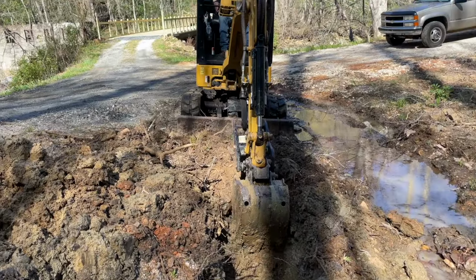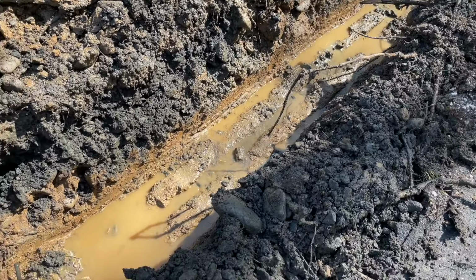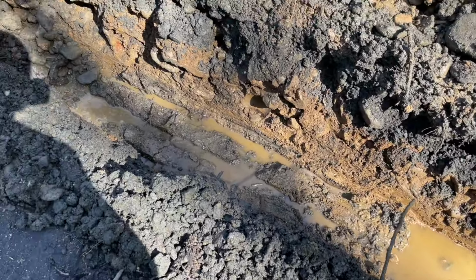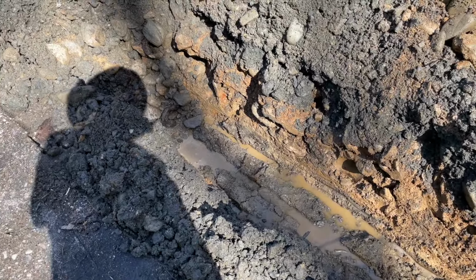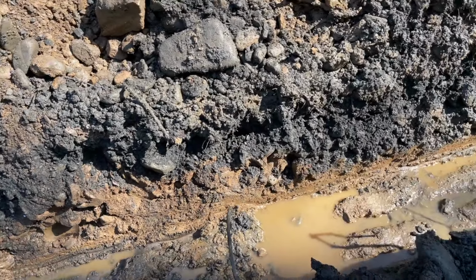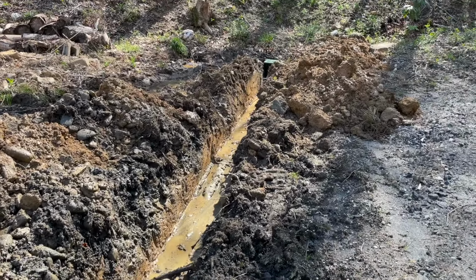Great job, back to the river. So as long as we know the water's flowing down, we know that there's a good grade. And it is definitely continuing to flow down. I don't know if you can see, this is probably 2.5 feet. Up there maybe 2 feet by the catch basin.